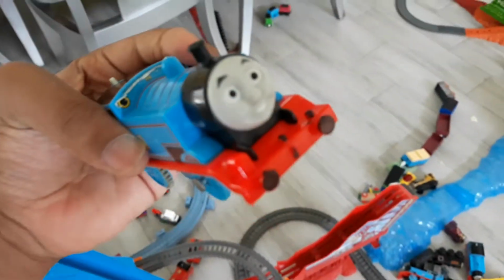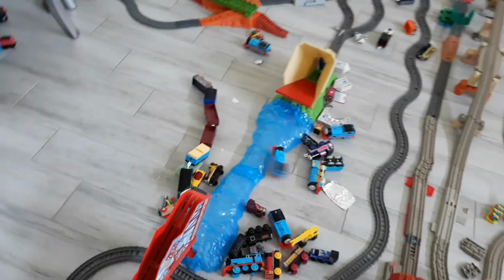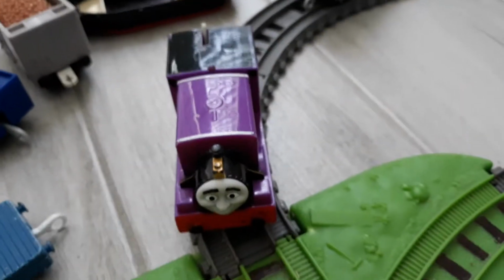So continue on about the toys that I have. Not far enough. And not hard enough. Oh look, it landed on its wheels, which remains to exist. So, yeah, after that, old Thomas got crashed down on the water of the Vickerstown Bridge. So, yeah.